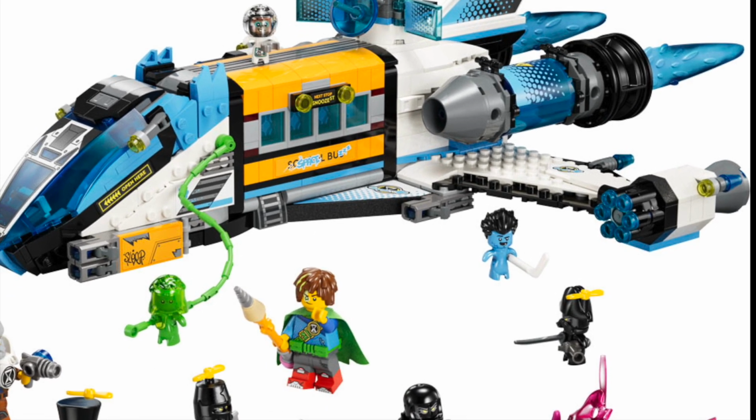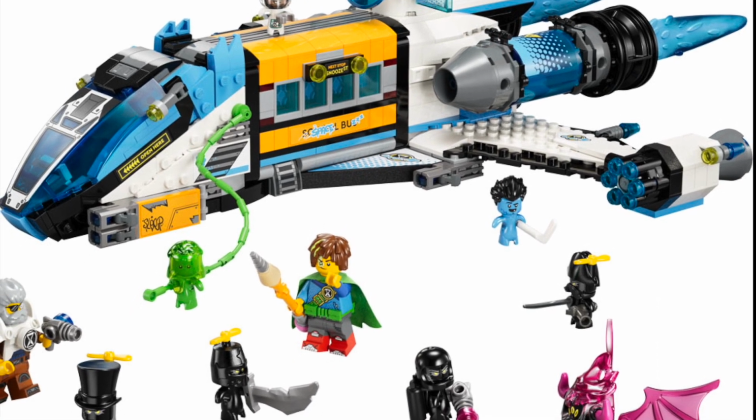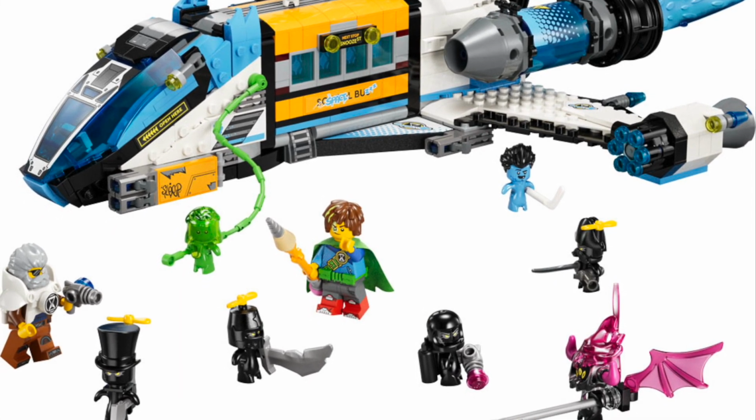But yeah, this one's just a hodgepodge of little fighter people or little dream creatures. It's, again, I don't even know how to describe this theme. I really don't. I don't know if that's what they're going for, but I have no idea how to describe this theme.